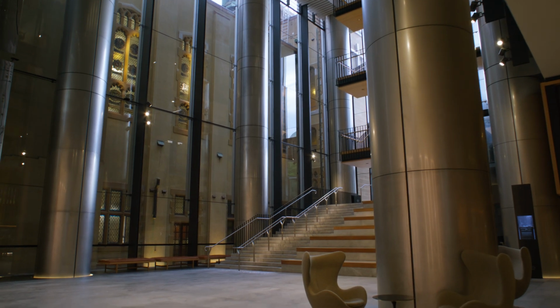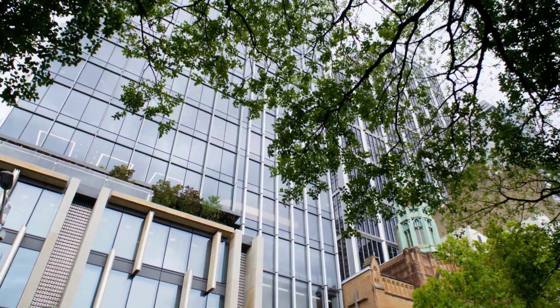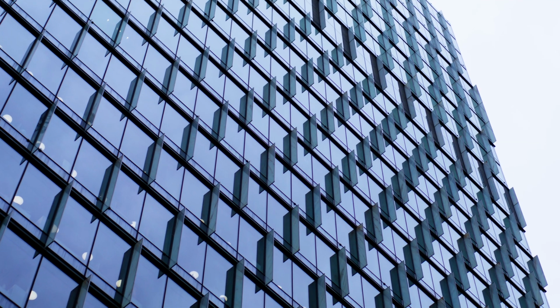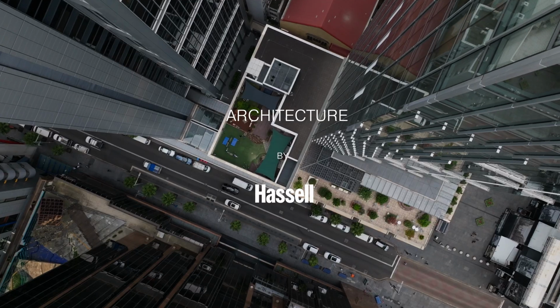My favourite part of Martin Place is the foyer, in which there are no blinds, but it's just so beautifully designed. I also really enjoy the many details of this very considered and highly complex facade by Hassell. Every facade has a different design premise. Every facade is so beautifully articulated. And we're very proud of the contribution that we've made to the quality of this building.